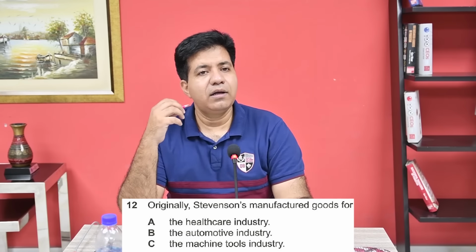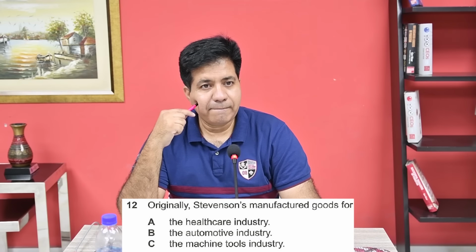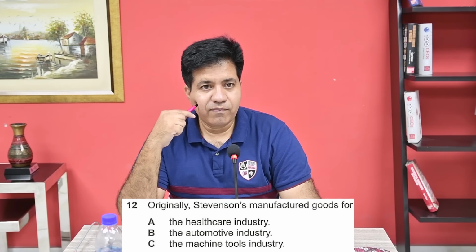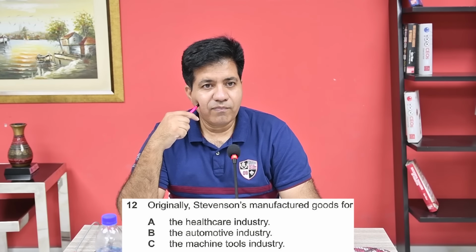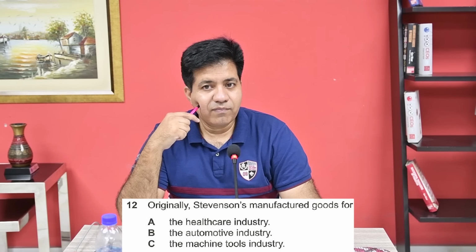Stevenson's long-term plan was to manufacture components for the machine tools industry, although in fact that never came about, and for the automotive industry, that is cars and lorries. However, there was a delay of 5 years before that happened, because shortly before the company went into production, Stevenson was given the opportunity to make goods for hospitals and other players in the healthcare industry. So that's what we did for the first 5 years.